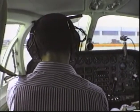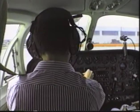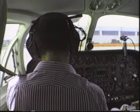Like clearance to Cranfield. Number 24, Charlie Papa, Roger. Clearance will be a Dean Cross 4 Alpha departure.